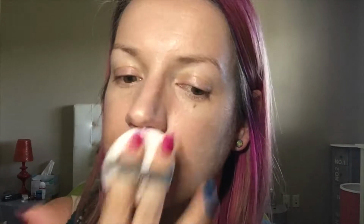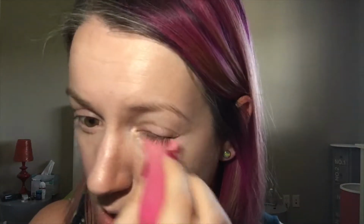Okay, so that is that. I'm going to set with powder. My e.l.f. HD loose setting powder. I was using a fluffy powder brush, but I'm going to use the puff that comes with it so that I can press it more into the skin. Oh, first, wow, I'm not thinking. I'm going to take my damp sponge and really get it in there under the eyes to set that concealer.